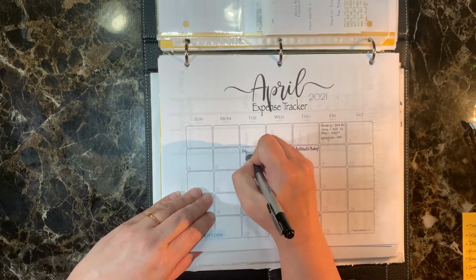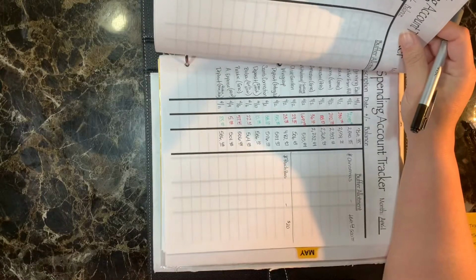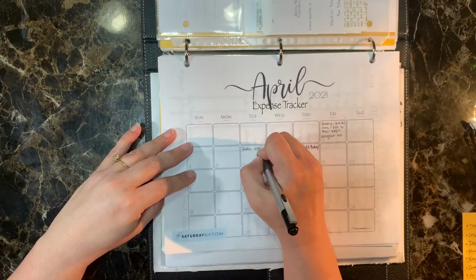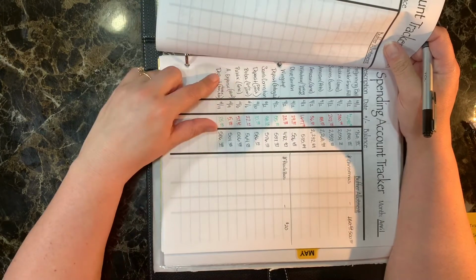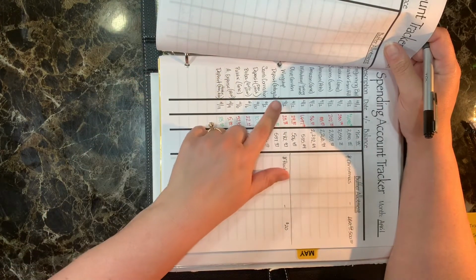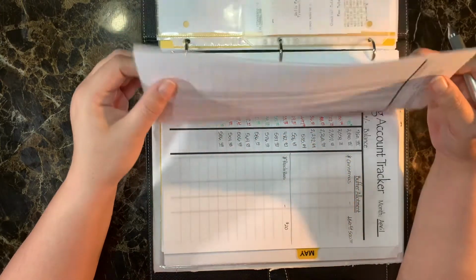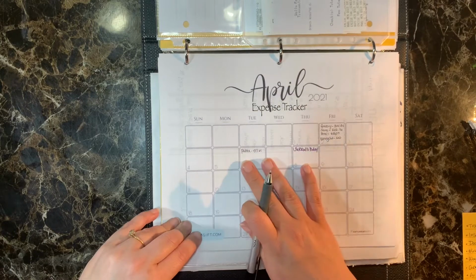So Publix, and that was 57.61. And then that's my daughters. So I'm not gonna count my daughters again because that just doesn't make much sense to me to do. So we should be good so far.